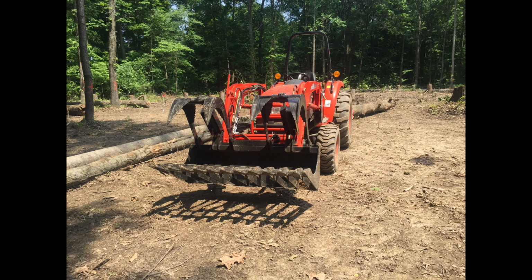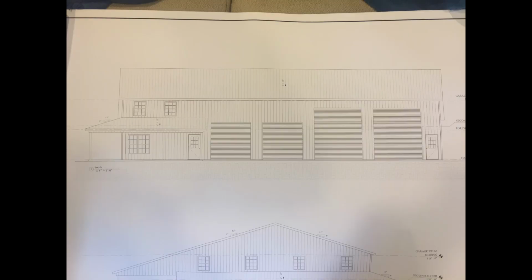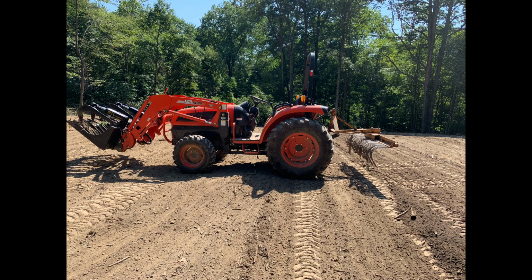So we got our clearing complete in June, and we had the driveway in, we had the RMC come in, and then this is the redesign that we did on our pole barn where everything is now in one building basically. This was a 48 by 80 shell that we had contracted to build.